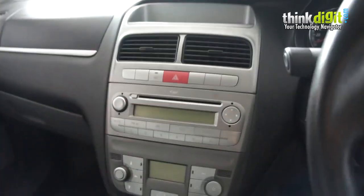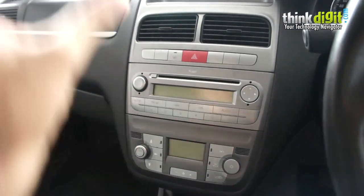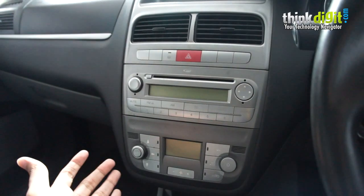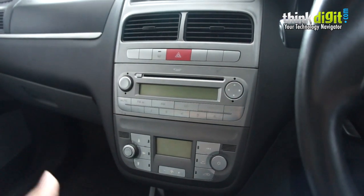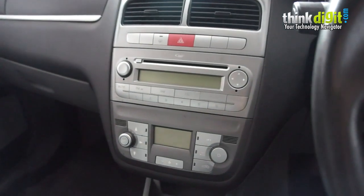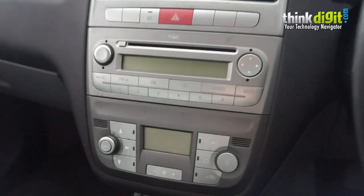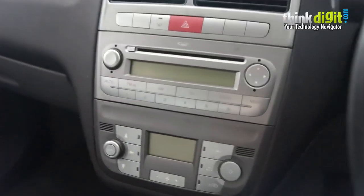This is the dashboard, the central console. In comparison to what Ford had to offer with the Sync, with the complete display and everything, this looks a little Spartan, a little old, a little dated. But we're not judging it on that. We're just judging it on performance. And if it works perfectly fine, then we don't really bother about the display. Let's just show you how well it works.